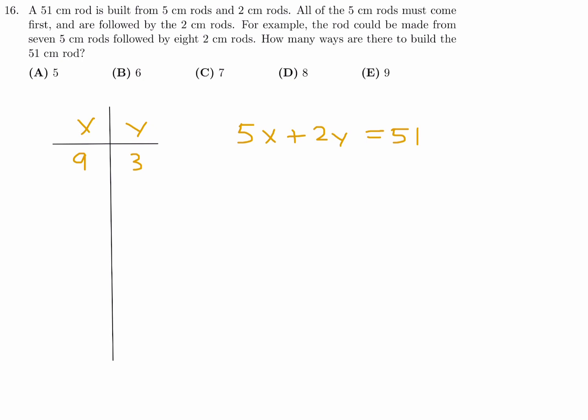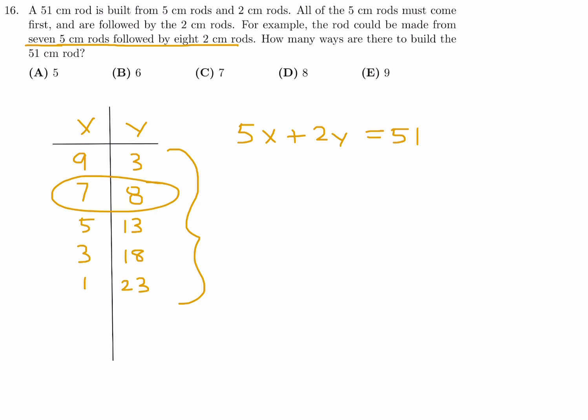I actually went down with x because it's a little bit faster. When I do 7, I get an integer solution of 8 for y. When I do 5, I get 13. 3 is 18, and 1 for x gives you 23. Interestingly, one of these is given in the question. It's this one right here. 7 5-centimeter rods and 8 2-centimeter rods. That's the one they tell you about in the question. So my system here gives me 5 in total. These are 5 possible ways of having integer solutions for that equation. So number 16, the answer is A.